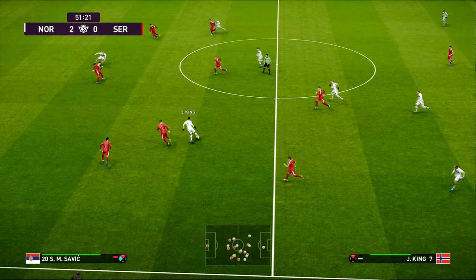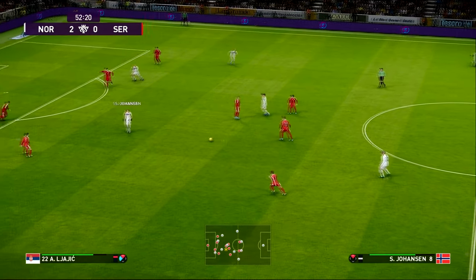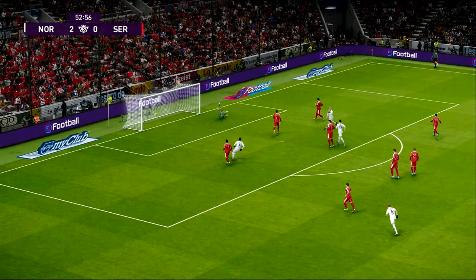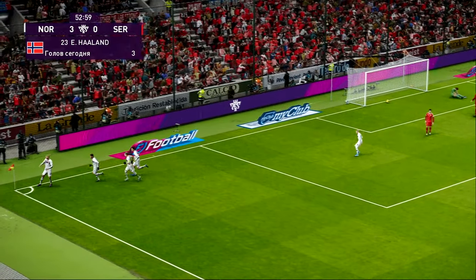King. Well, they could break here. Johansson. Selnas. Well, the ball's come loose and the chase is on. Has a pop! Yes! And they are cruising away.